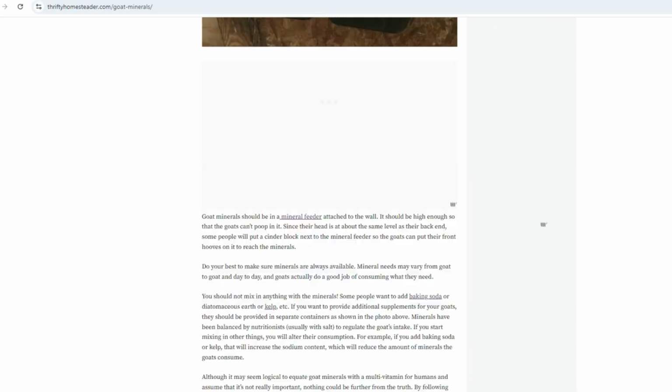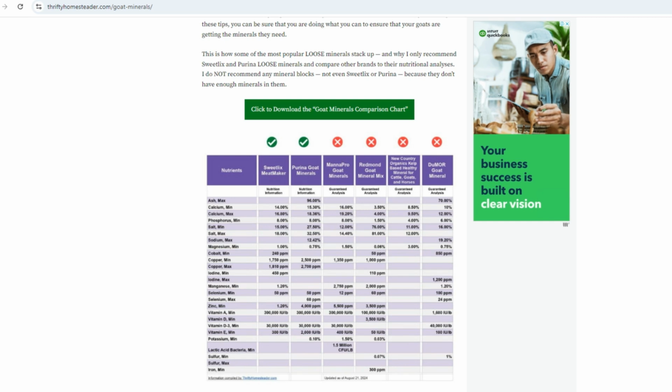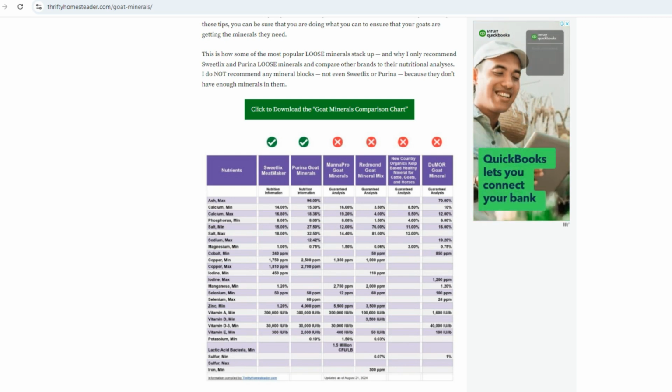Now, this podcast will totally be valuable to you to listen to. So don't say, oh, never mind, I'm going to go to the website. But if you do go to the website, you can get a copy of this chart and print it out and take it with you to the feed store to compare it to what you have available there if you don't have one of the specific minerals that I recommend on the list.